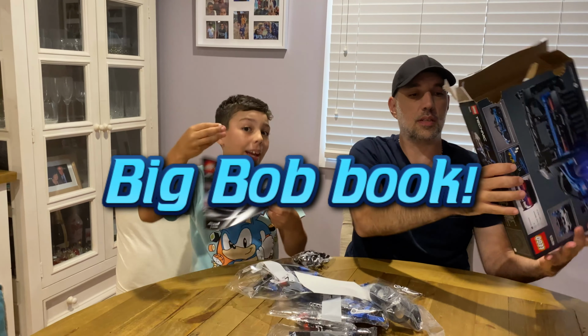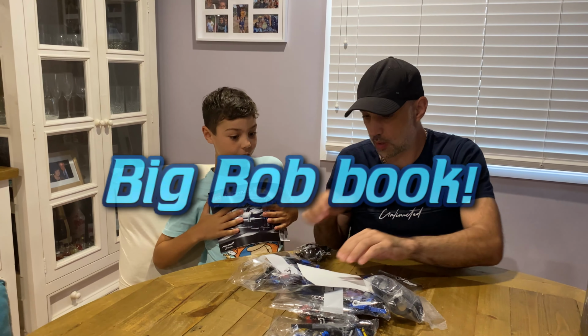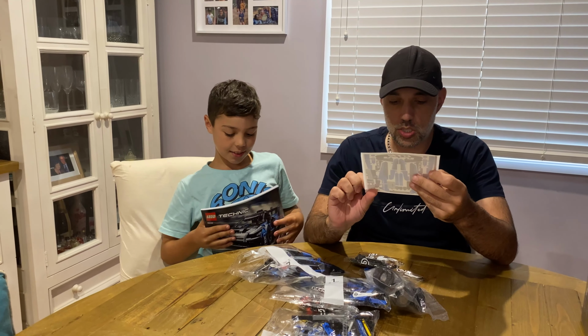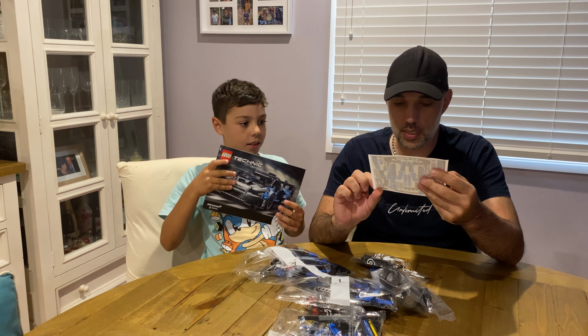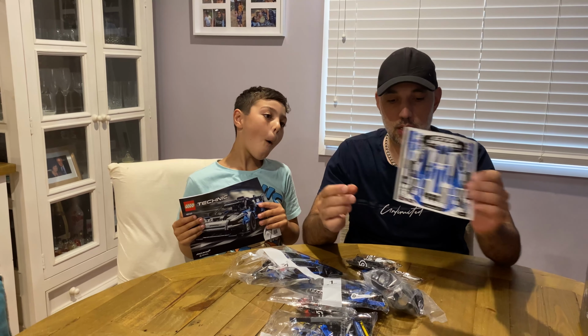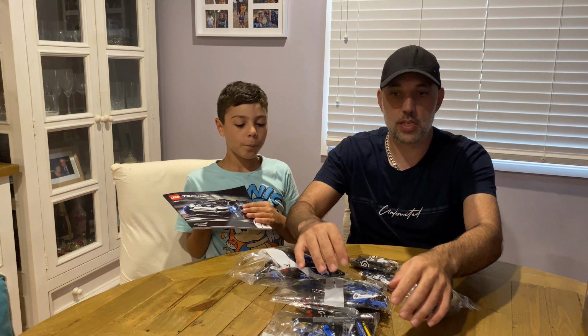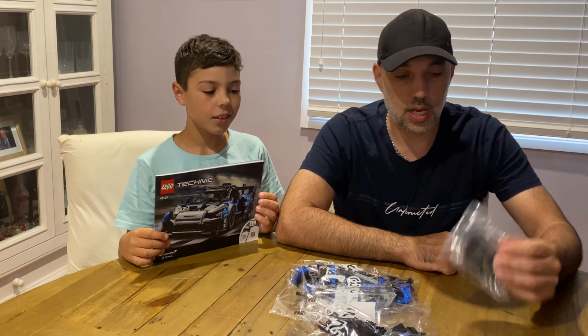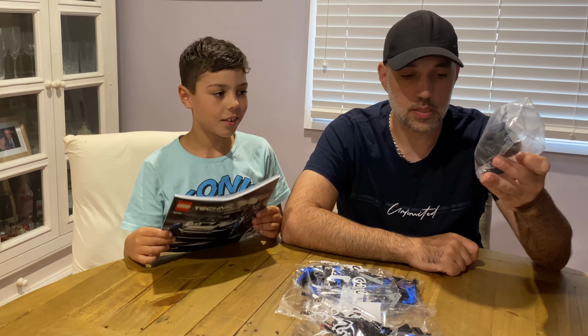2, 3, 4, 5. One big book. A million stickers. A sticker sheet of about 46 stickers. You know how much I like stickers. 6 bags, 2 ones, 2 twos, 2 threes, and a bag of tires and sticks.